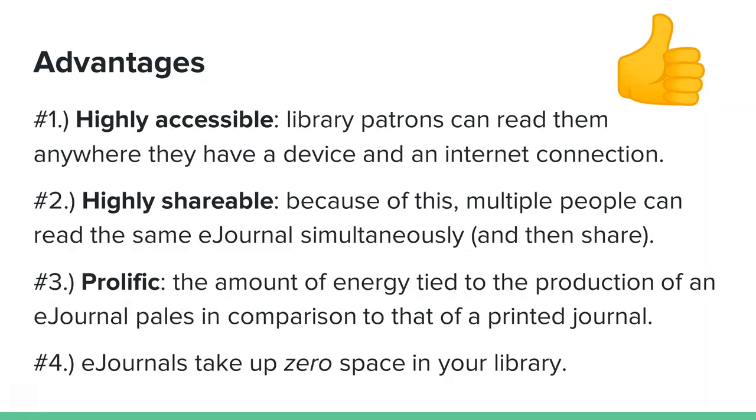Here are 4 advantages of eJournals. Number 1, they're highly accessible, so any library patron can read them anywhere they have a device and can access the internet. Number 2, they can also be highly shared. Because of the internet part, multiple people can read the same eJournal at the same time and then, of course, share that digitally as well.